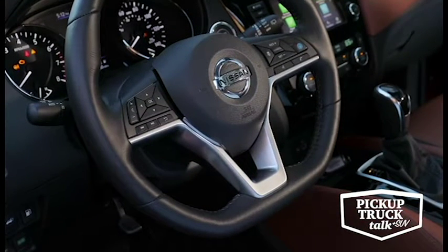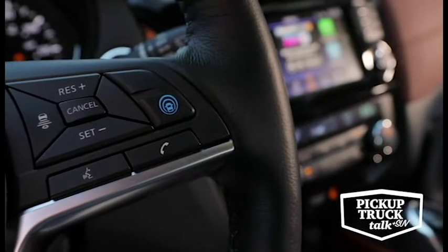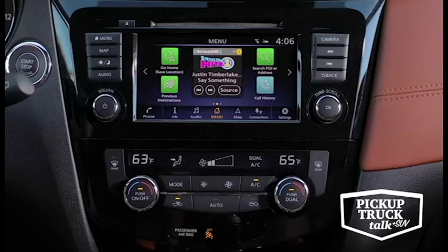This one has a Platinum Reserve interior package. I don't know the number for it exactly, but it's probably around 36. So you have quite a bit of range there. You can go really inexpensive to really high in this Rogue.